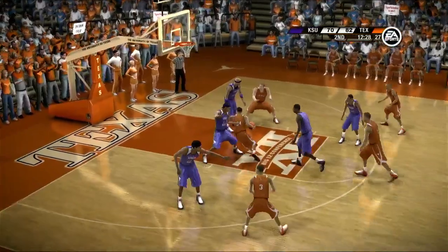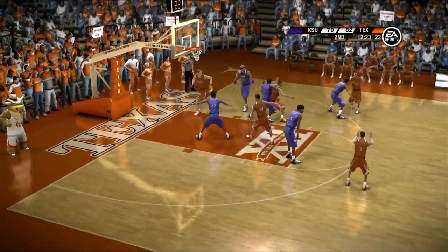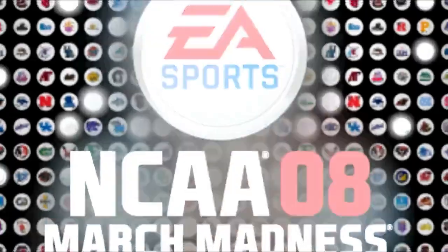Way out on top, controlling the ball. Good defensive stance there against the spin move. Well, the key is to beat him to the spot, and he did a great job. He anticipated that spin move. Tries for two, perfectly executed.